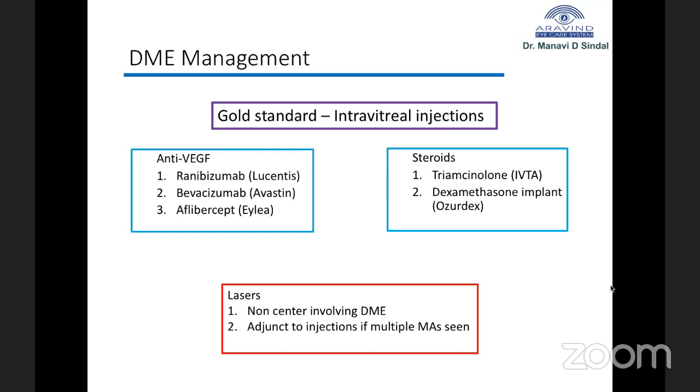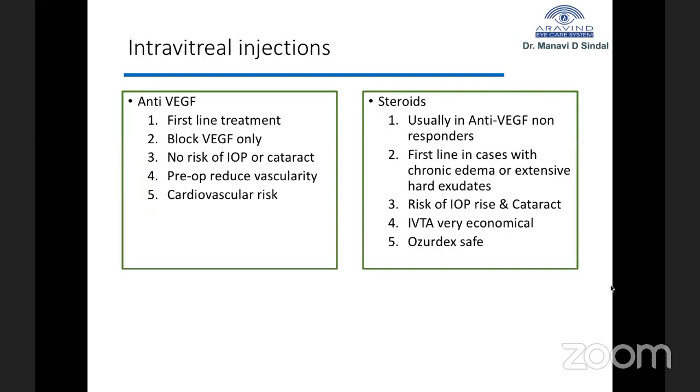Before that, a brief differentiation. Anti-VEGFs are usually the chosen first line of treatment, and they block vascular endothelial growth factor only. They do not have a risk of IOP rise or cataract, unlike steroids, which are the major risk factors there. Another use of anti-VEGFs is preoperative, in surgeries for traction retinal detachments where we have vascular membranes, and we use an anti-VEGF injection to reduce the vascularity. But we also need to consider cardiovascular risk, which has been shown to be significant with drugs like bevacizumab used in much larger doses as infusion for metastatic carcinomas. The risk is much lesser in ocular use, but it does exist.